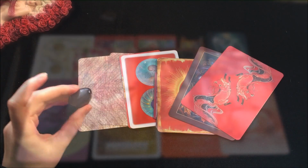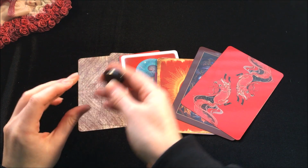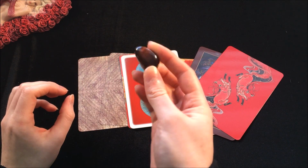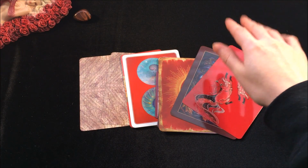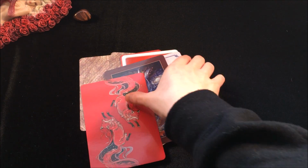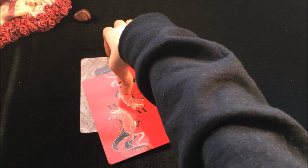All right, for those of you who picked pile 3 with the red tiger's eye, I'm just blanking right now. But let's go ahead and see what is going on for your cards here. We're going to start off with the tarot, if I can grab these.